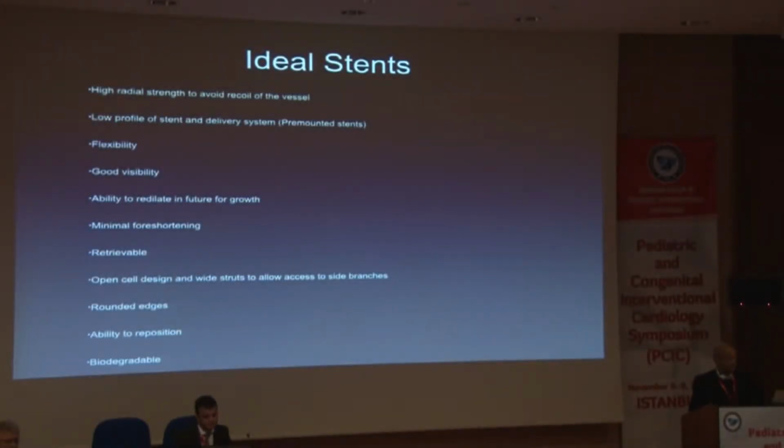What is our ideal stent? Now, the stents are needed really with a high radial strength in order to avoid recoil of the vessel. So what we want is a stent that is of low profile, with a low profile delivery system, and by engineering methods, pre-mounted stents are the only ones that you can get down to a lower profile than hand-mounted ones, manually crimped. Flexibility of the stents, good visibility on fluoroscopy, ability to redilate in the future to adult sizes. There should be minimal shortening of the stent. Hopefully, they could be retrievable.